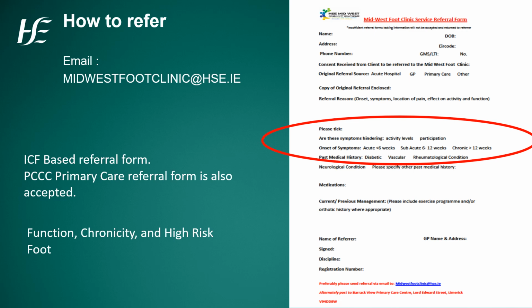It's an International Classification Framework based referral form, and so is our assessment and our prioritisation. So basically we're looking for functional problems, activity levels and participation. So really that's the information on the referral form that we need. Are they affected? Are they not able to participate? How long have they had the symptoms for? And again, have they any diabetic or vascular history or anything of note?